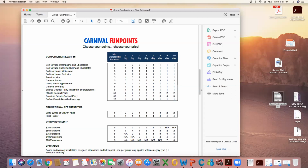You can do a shared cocktail party with a maximum of 50 rooms, but a minimum of 8. For a 3-day cruise, it's only 1 point. For all of them, it's only 1 point. This would be awesome for a family reunion, a high school reunion, a girls' trip, because it gives them an opportunity to all get together, especially if they're not staying in one cabin or a suite. They can all get together, have a meet and greet, and then they can meet other people who are on the ship as well, who have secured that shared cocktail party. Many different things that you can offer.